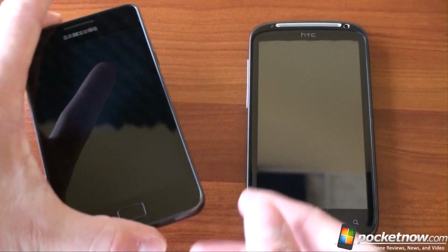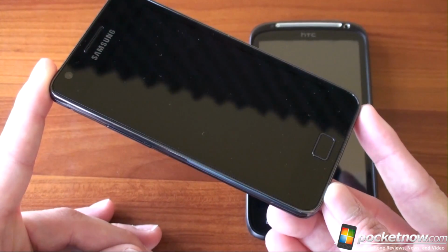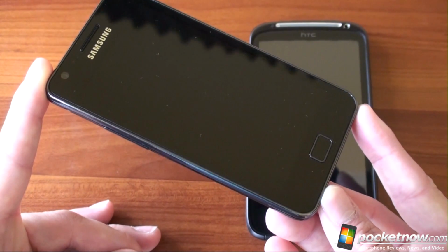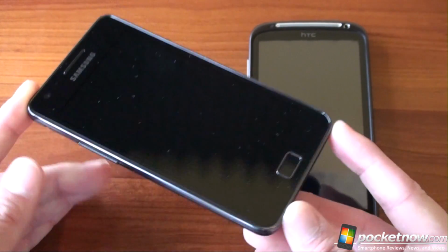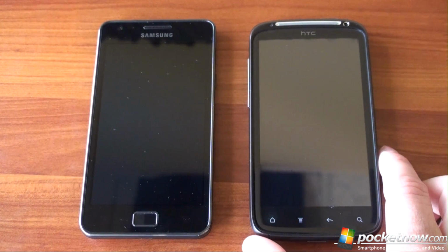Now the Galaxy S2 is also spec'd with a 1.2 gigahertz dual-core CPU. This time it's the Samsung Exynos processor, a little bit different there. We get 1 gigabyte of RAM, which is more than the Sensation's 768, and built-in storage is either 16 gigs or 32 gigs, depending on which model you go for, which is really cool because there's also a microSD slot in the Galaxy S2. So you can expand the storage really high. If you're looking for the utmost in storage, the Galaxy S2 is the winner in that respect. But other specs, they're pretty similar except for the fact that the Galaxy S2 has a little bit more RAM than the Sensation.